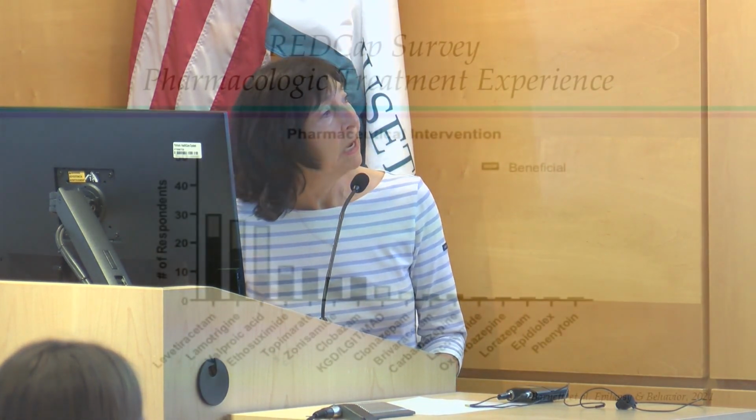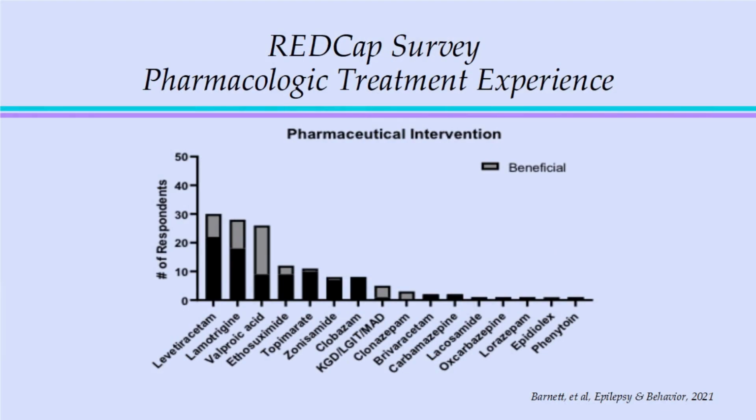And this is just a graph showing results from the survey. You can see that valproic acid, the gray area, is the area of positive response. So valproic acid or Depakote is the most effective. The second one was lamotrigine, and then Keppra behind that. And then dietary therapy, which we'll talk about later, is also very effective.